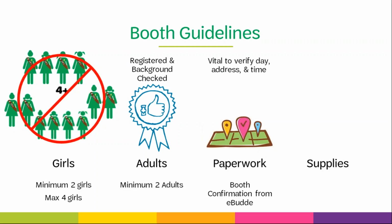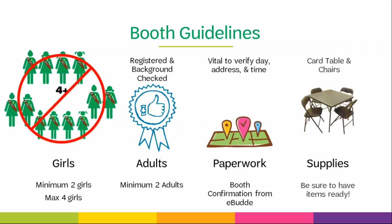A lot of people go to Saturday booth sales, which they're actually scheduled for Sunday. So really important that you have your paperwork with you, because if both troops show up and one person has their paperwork and one doesn't, there's no way to prove that the other troop is not supposed to be there. So really important to have that.